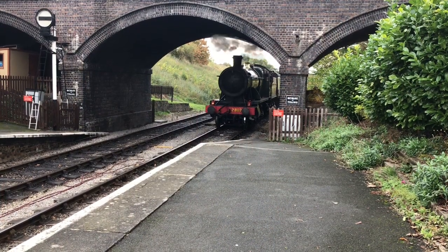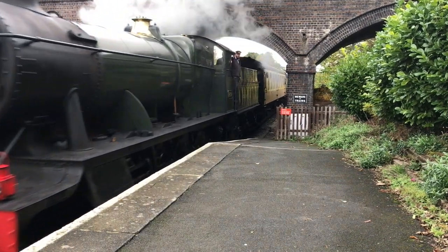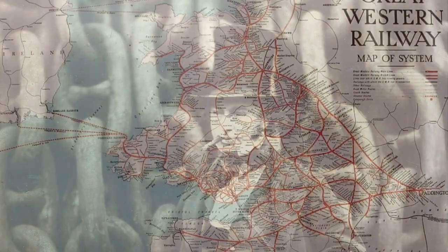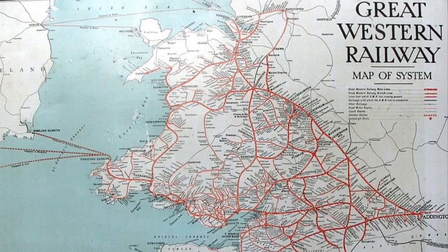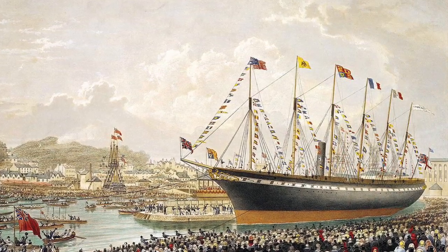The Great Western Railway themselves were a huge company, originally running from London to Bristol over a line designed by the now legendary Isambard Kingdom Brunel. It opened in 1838. Over the following century they would expand into Wales, down to Cornwall and up to the Midlands. They even ran a steamer service to New York for a time.